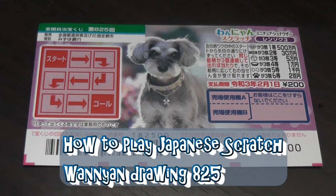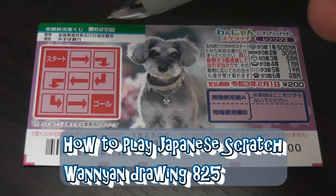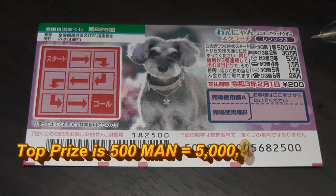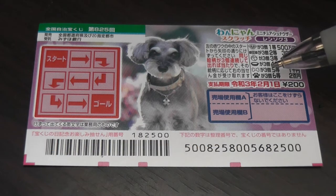You're looking at a new Japanese scratch ticket called Wannyan for drawing 825. It just came out today. A ticket costs 200 yen. The top prize is 500 man. These are the pictures that you need to match.